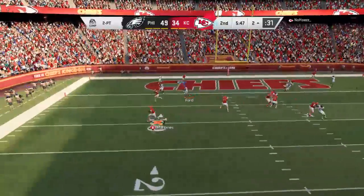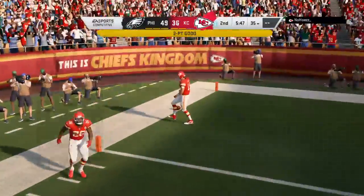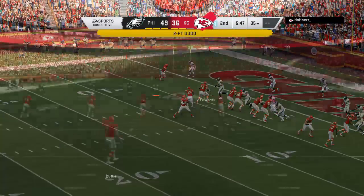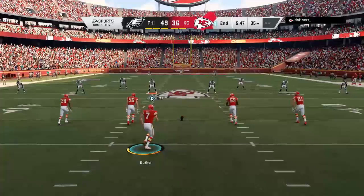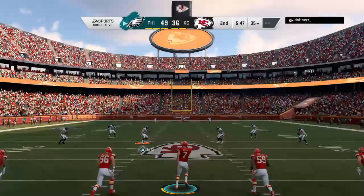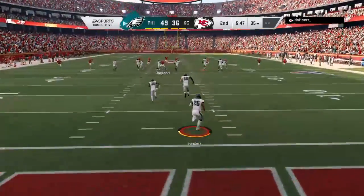Shotgun snap to Mahomes. Forced out to his left. And he'll get in for the score. And that's going to cut the lead down to 13. Now after the touchdown, here's Butker on to kick it away. That'll be taken in the end zone.